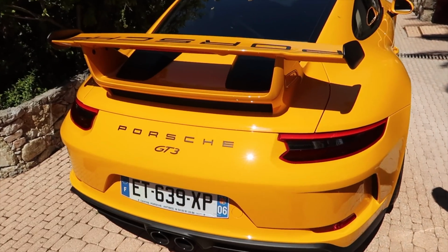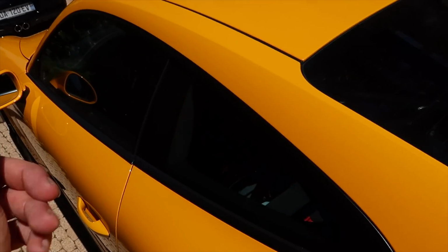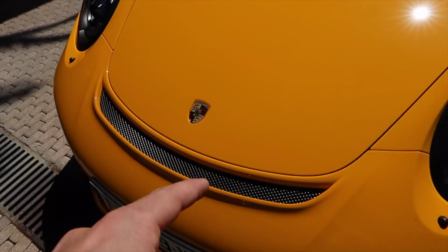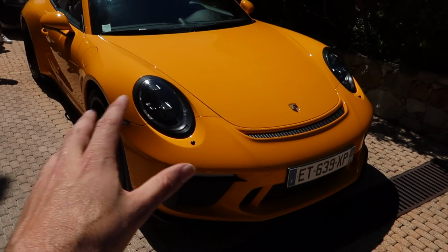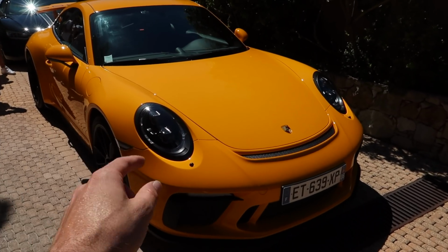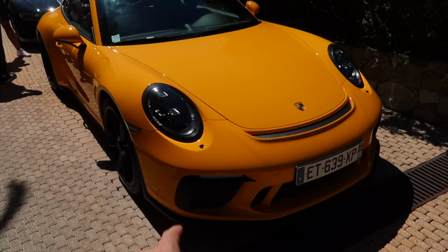We have a GT3 in signal yellow, isn't it? Yeah, correct. Perfect. And this car, those eagle-eyed viewers will remember, was on our trip last year. I'll leave his Instagram name on the screen, but unbelievable. The best spec. It stole the show last year, and it's really, really good to see it again. Looks so cool. That is the best colour. I actually wanted to change my Carrera T into signal yellow, but it was already yellow, so I couldn't. But that's my favourite colour anyway.